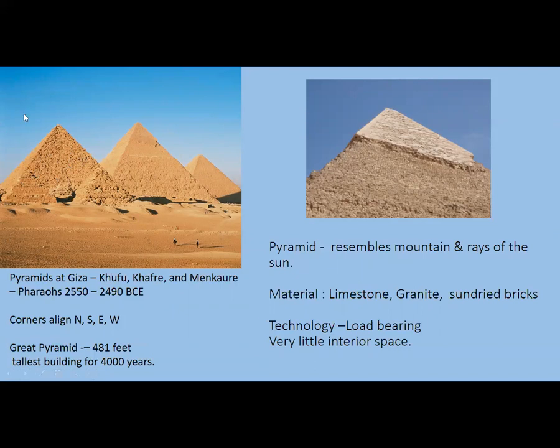The most famous pyramids in Egypt are the pyramids of Giza. These were built for a grandfather, a father, and a son: Khufu, Khafre, and Menkaure. The corners are perfectly aligned with the north, south, east, and west. And the biggest one of these is 481 feet tall, and it was the tallest building for 4,000 years.